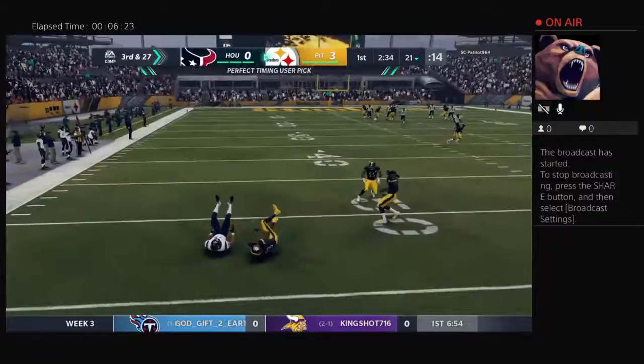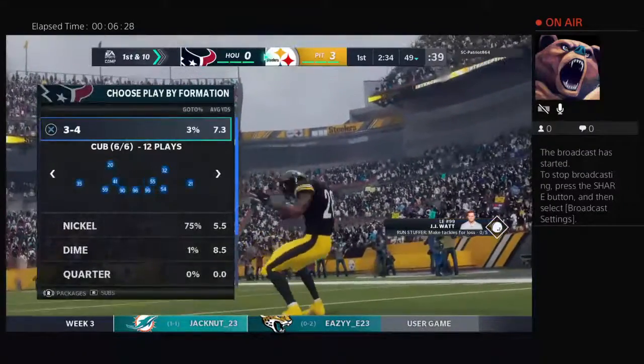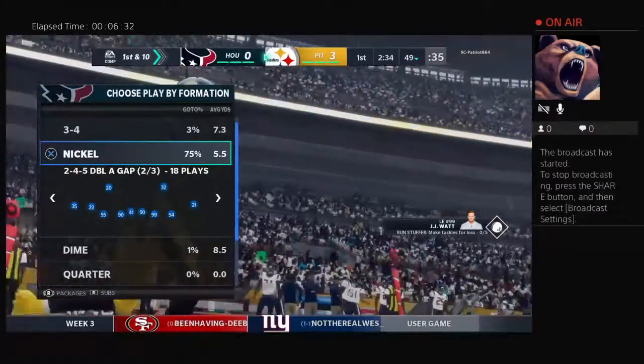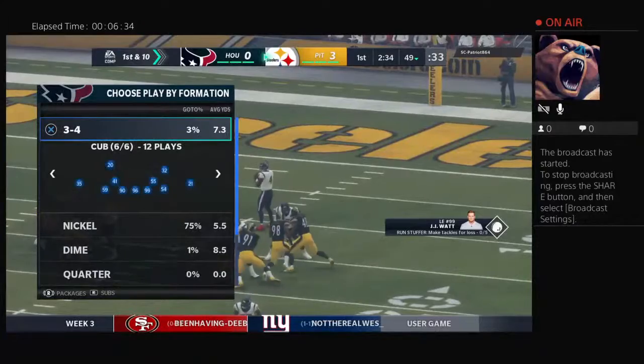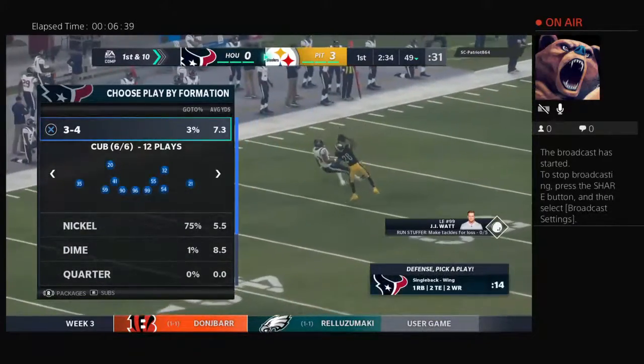Is this intercepted? It is. It's intercepted. Picked off by Mike Hilton. And they get the football. They'll set up shop at their own 49-yard line. The Steelers take over first and 10 at their own 49-yard line.